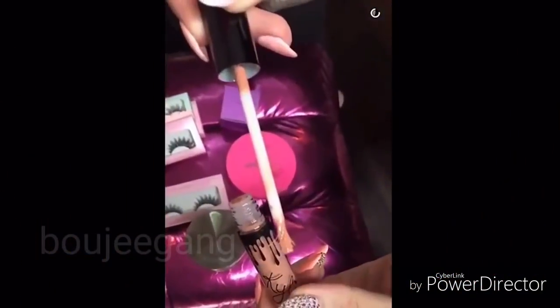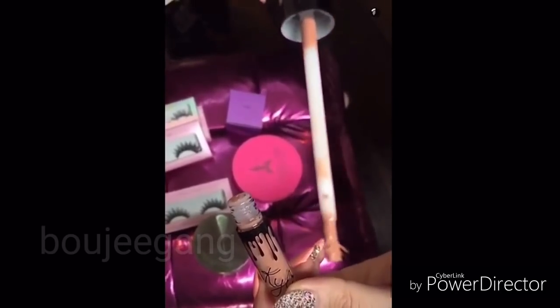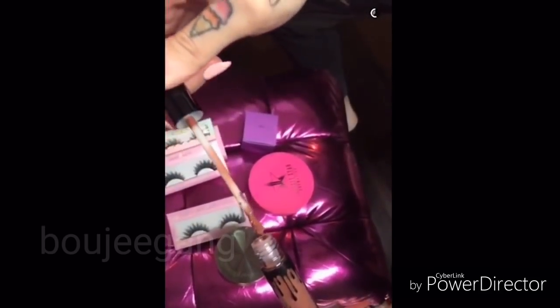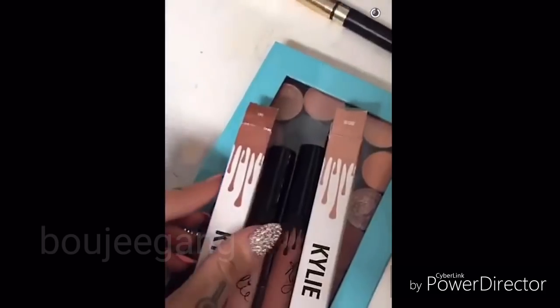You guys know I love kyLIE, but look at this wand. This is kyLIE Jenner's makeup brand, and this is the quality? Hunty, no. I'm gonna try one more. This has never been used before. Oh my god. Not acceptable. This is no hate whatsoever.